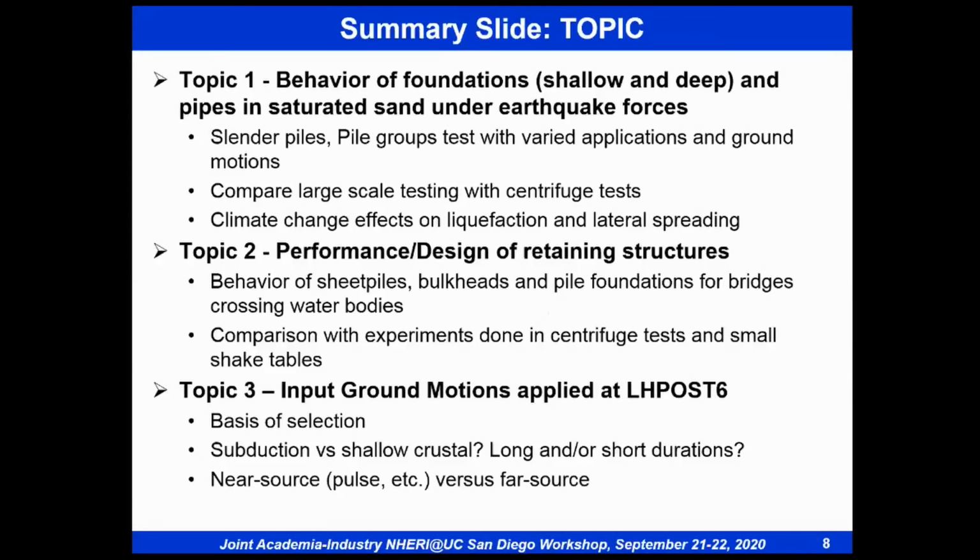I think this is basically the summary of the three topics that we discussed and that we are suggesting for future consideration under geostructures.